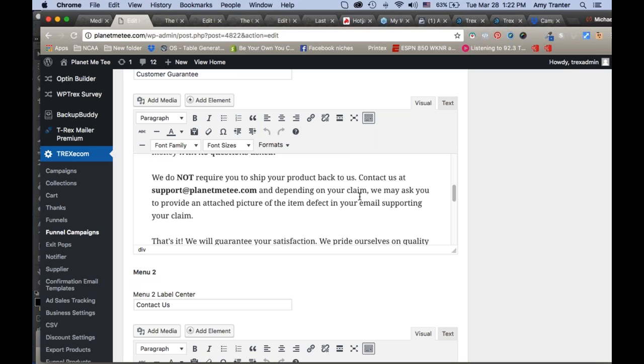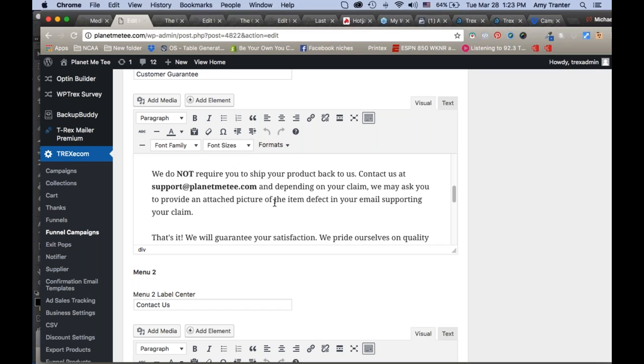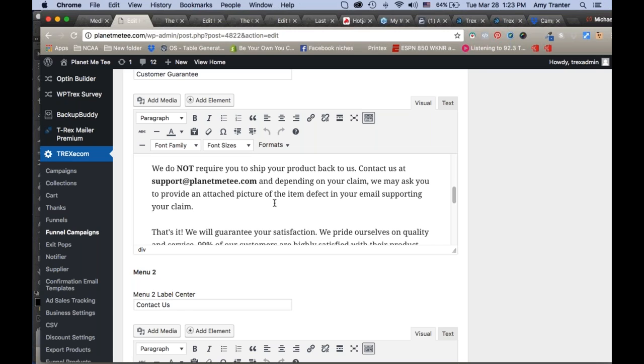But depending on your claim, if there's a hole, or if they say it was the wrong color and you see that they ordered black and did get a purple, you can always ask them. You want to make sure that they're not just getting another shirt. So you can say, we're going to give you your money back, you don't have to send it back, but we may ask you just to send a picture supporting your claim of whatever the defect may be.